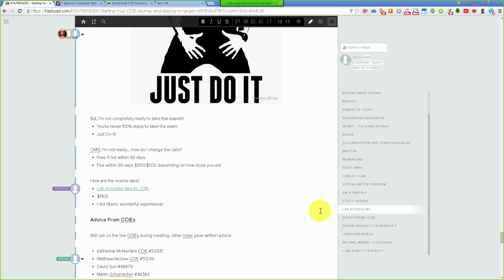I would wait a little bit because the mobile labs do not have the double monitors yet. So maybe wait like 6 months or so until they roll out double monitors everywhere.